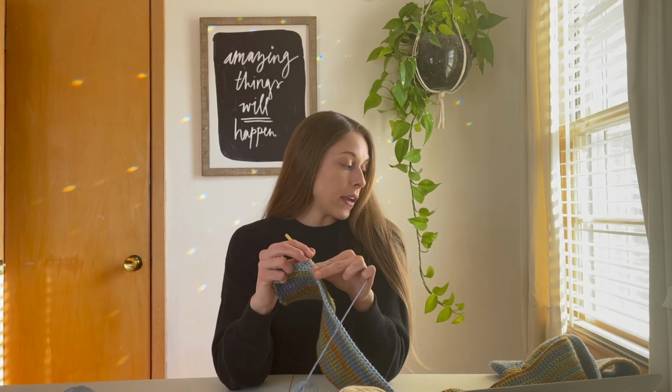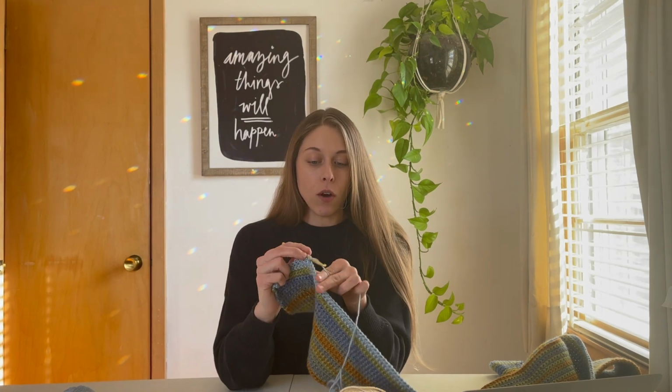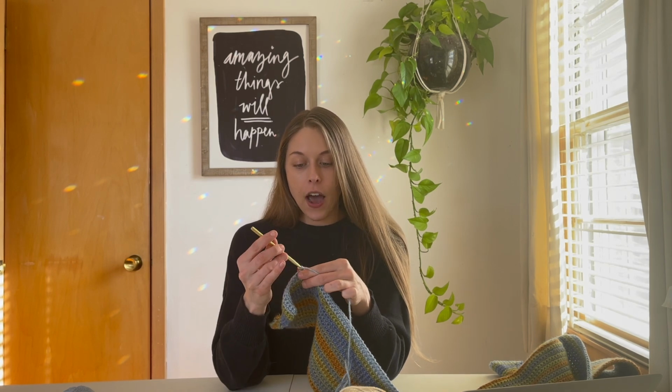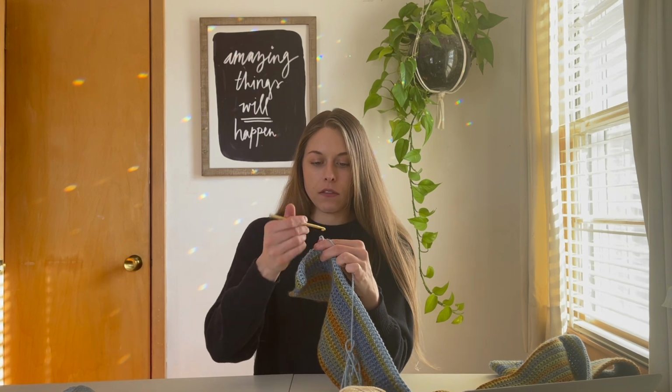I need to measure out exactly how long this blanket is. I simply just laid it out next to a regular throw blanket I currently have and measured out the length. That way, there's something funky with the yarn.